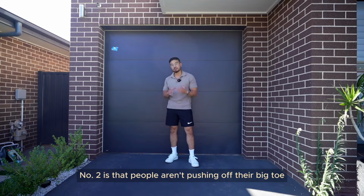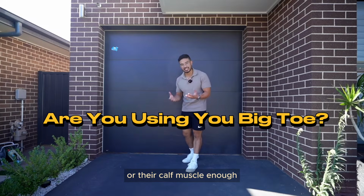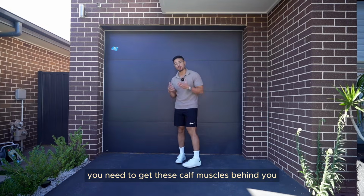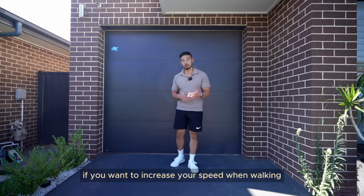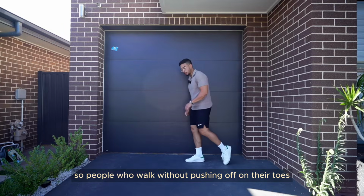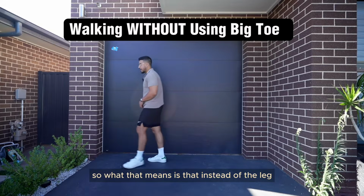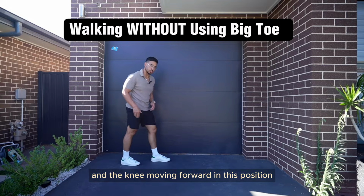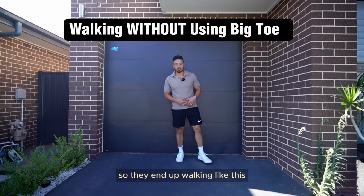Number 2 is that people aren't pushing off their big toe or their calf muscle enough. And this is very important if you want to start to walk fast. You need to get these calf muscles behind you if you want to increase your speed when walking. So people who walk without pushing off on their toes, they start to just circumduct. So what that means is that instead of the leg and the knee moving forward in this position, they're actually bringing this hip and knee around, so they end up walking like this.